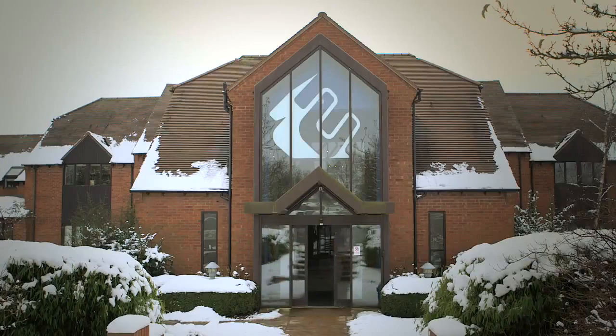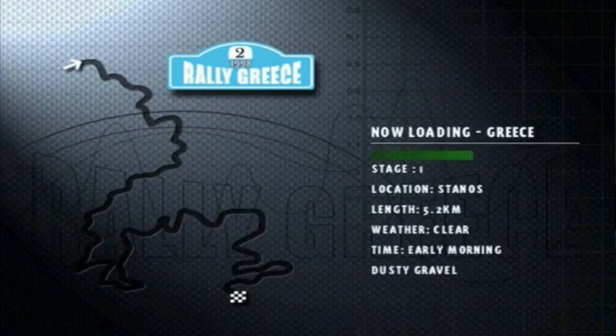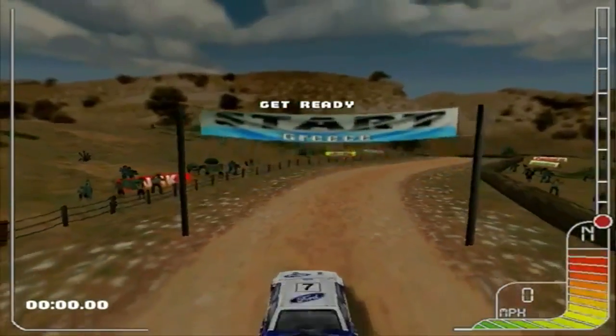Codemasters are a very long-standing UK-based games developer and publisher, been around for over 20 years. We've been making console and importantly PC games for a really large portion of that time. So our relationships with people like Intel are critical to enable us to deliver amazing experiences.